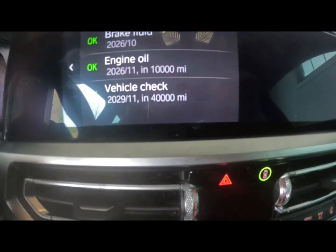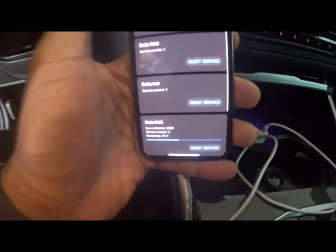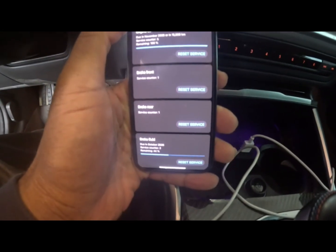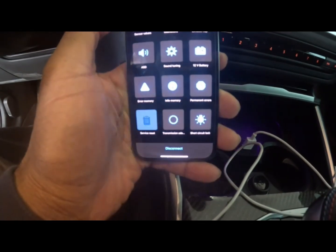So now when it comes time to do the brake fluid, I'll do that. But yeah, that was pretty simple. So I strongly suggest getting the Beamer link, because that was extremely quick.